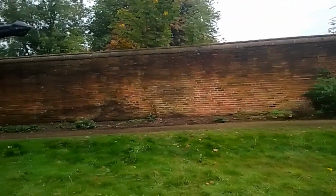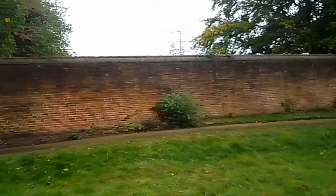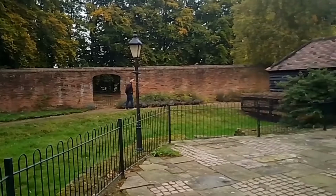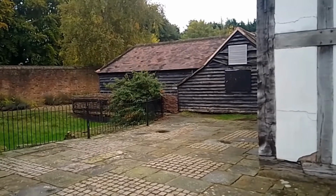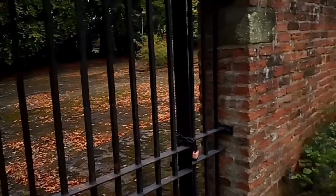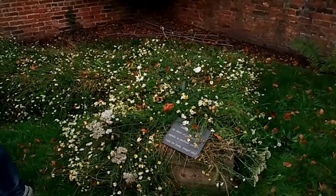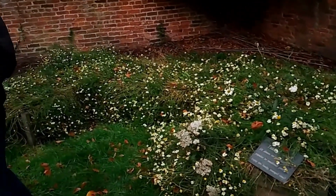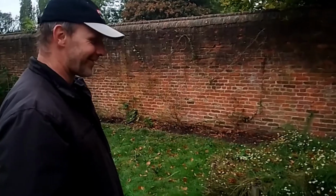When you look at them walls, they are probably very old. You can just imagine somebody actually living here, basically the lord of the manor, as the house is known. Oh, it's like an old car park out there or something. These are medieval gardens, and them clusters have got the older flowers, the daisies and buttercups and things like that. Dandelions.